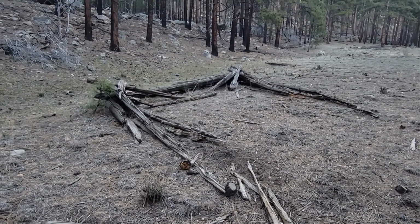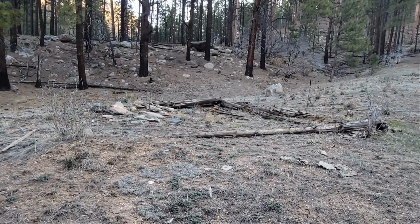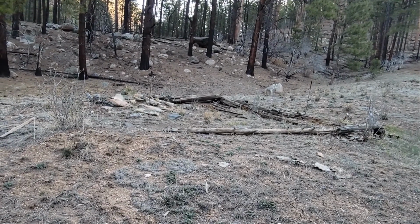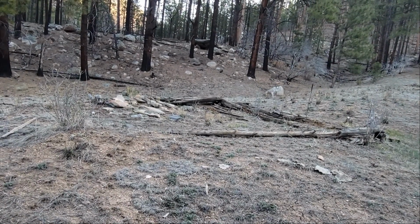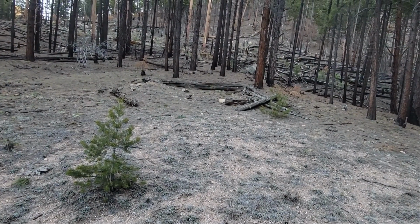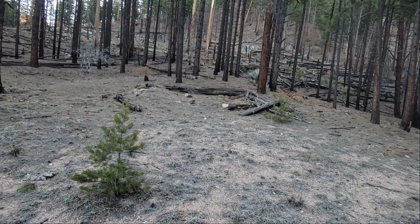The remnants of an old cabin. This looks like another one. This one looks like it may have even had a fireplace on the far side there, where that pile of rocks is. And here is number 3. This must have been some kind of old homestead or something.